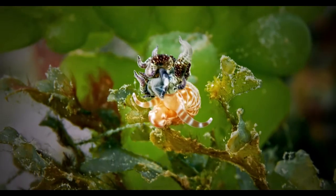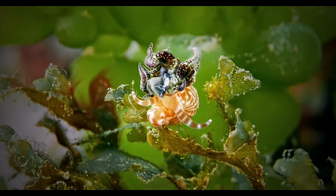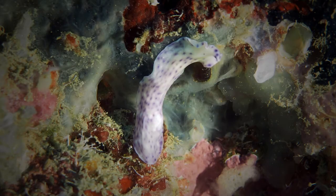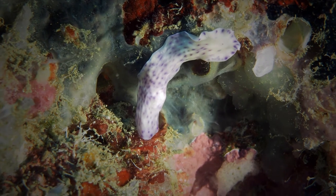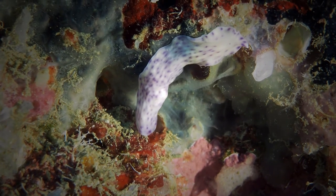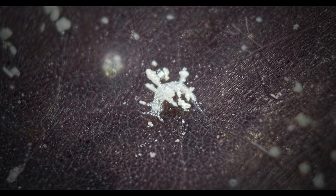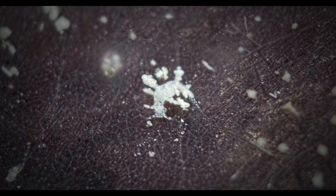This bizarre scene was a puzzle underwater. After viewing the video, it appears to be a small snail munching on an anemone, or maybe the other way around. We found incredibly tiny nudibranchs in the elephant coral. This member of the Janolus species is smaller than a grain of rice.